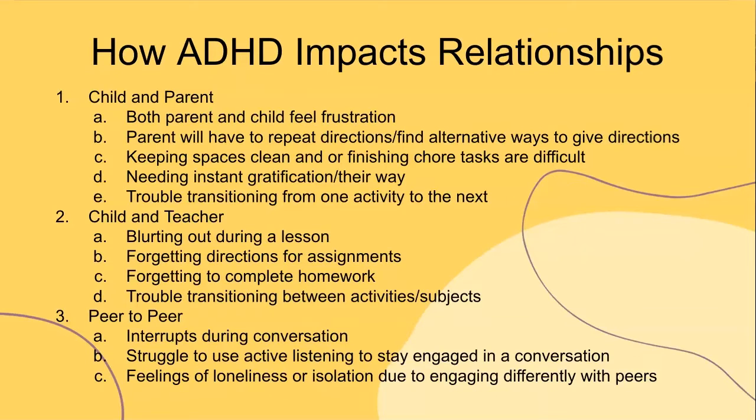Looking at the last relationship, peer-to-peer, how children with ADHD build relationships with their peers is affected in how they communicate with them, how they listen, and support their friends in conversations, and it also affects their emotional state when faced with these challenges.